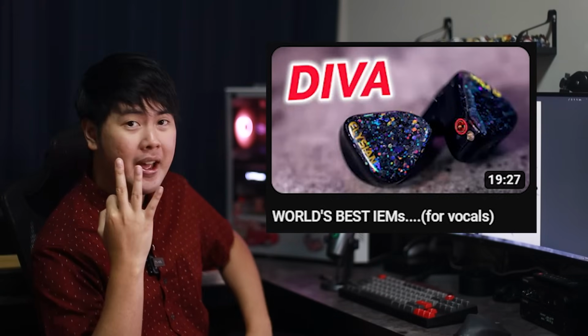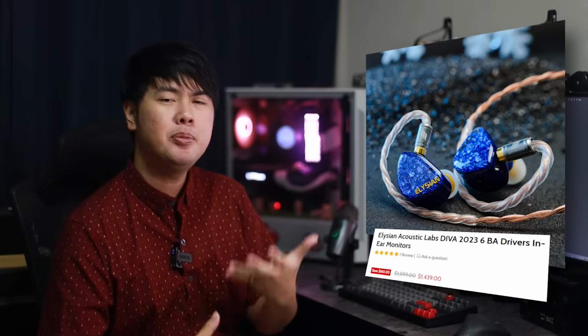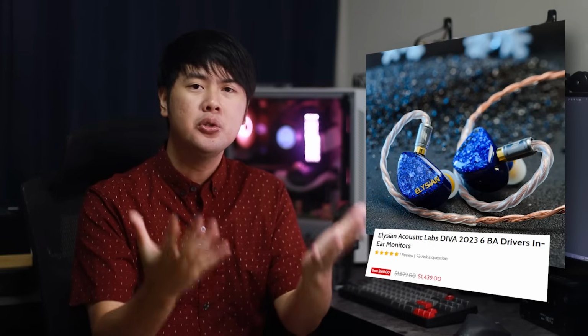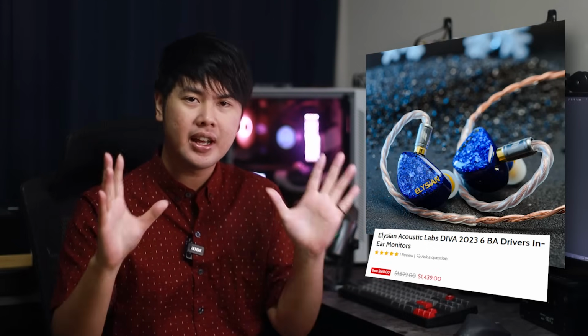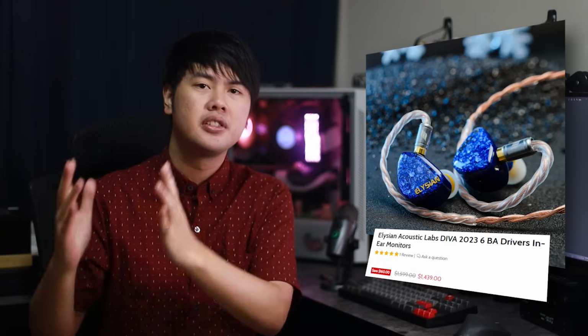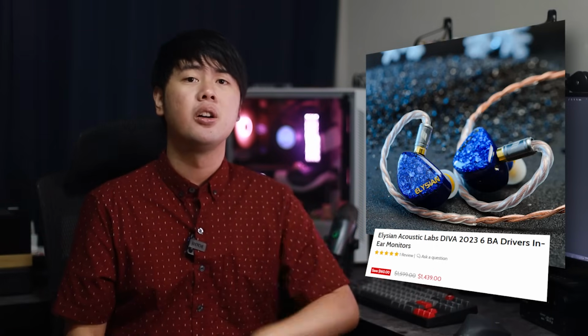This thing has 3 bass tunings and all of them sound good. Finally, a bass change implementation that's actually worth it, that's actually usable. All 3 settings sound fantastic and it offers you 3 distinctly different sound signatures. Big up for Elysian Diva, $160 off.